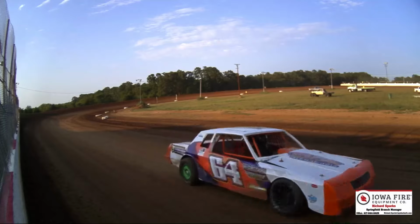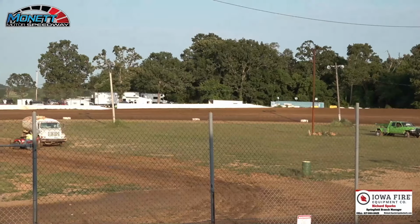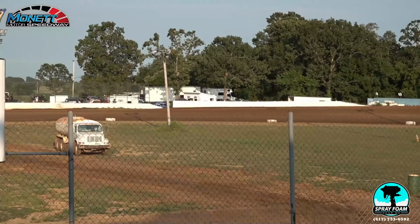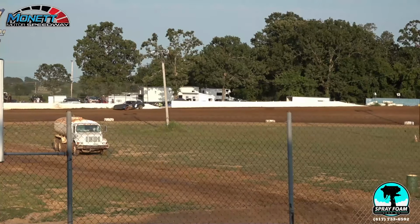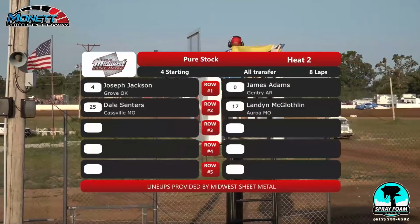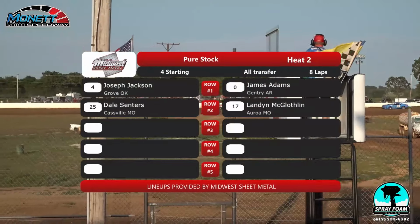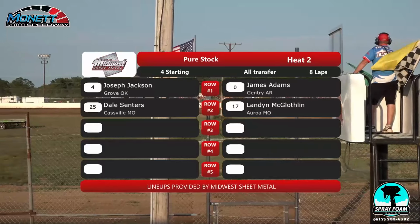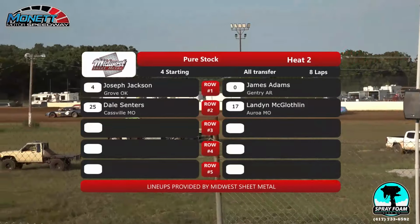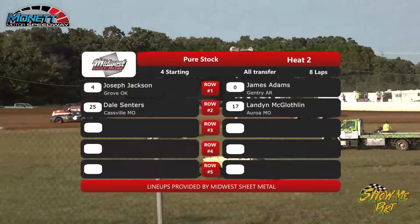Heat race number 2 getting ready to make their way onto the track next. Starting on the pole here for your heat race number 2, got a stranger coming. The number 4, that's going to be Joseph Jackson, all the way from Grove, Oklahoma in the Camaro. On his outside, Mr. James Adams in that 00. I believe Casey Harris' old car.